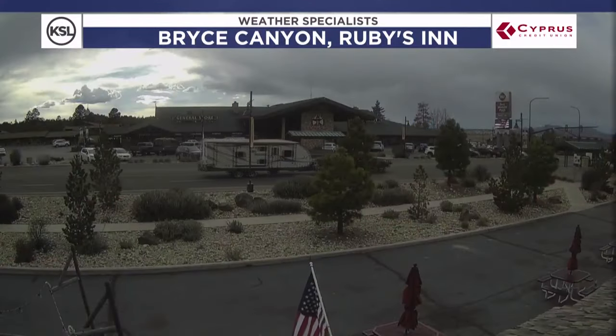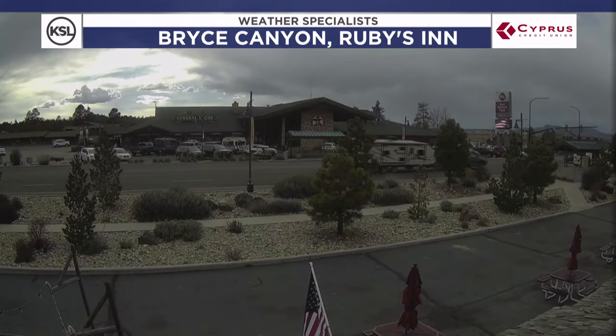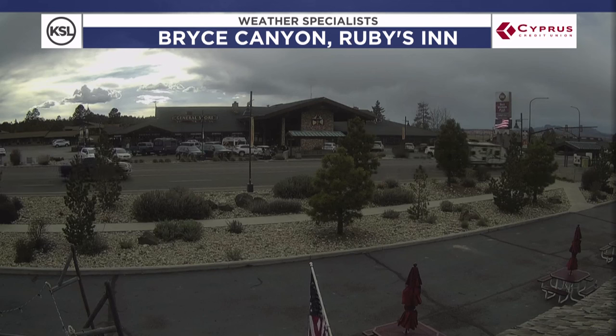And let's go talk about what a gorgeous day. Here in the north, we've had sunshine. In the south, we've had some pop-up storms. Look at Bryce Canyon, Ruby's live camera. Dark thunderstorms kind of off in the distance, and we've had a little bit of rain around Bryce Canyon and in other spots in southern Utah today.